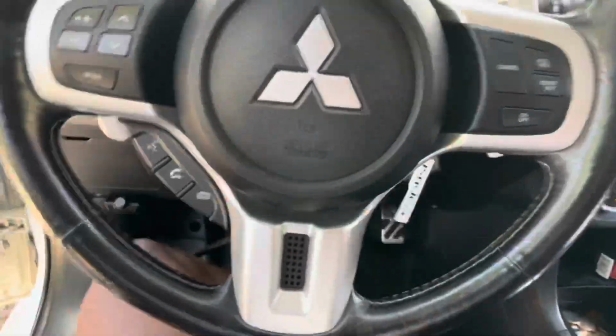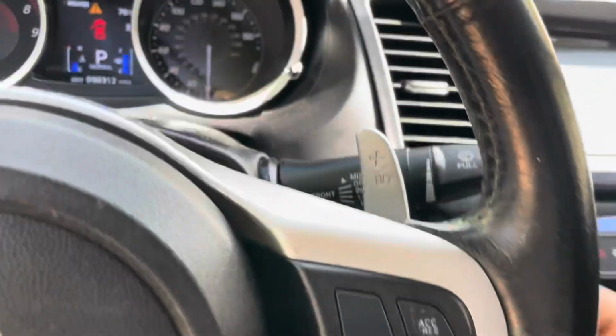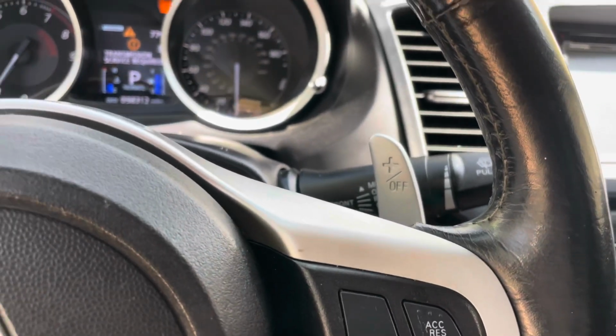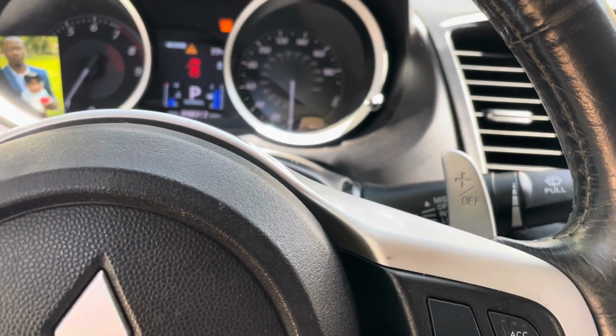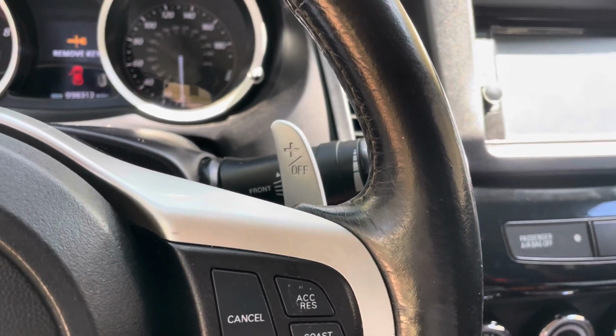Also, neighbors, let me see. Oh, sheesh. Just to show you, it's the trans. It still cranks up. So, it still cranks up. You see that? Yeah, that sucks. But that's that, neighbors.